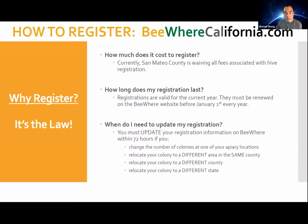And when do you need to update your registration? You have to update it within 72 hours. Basically, if you ever change the number of colonies at a specific location within the county, or if you move it to a different county, or if you move it to a different state, meaning you would just change your colony count to 0. This is just so that it keeps our database as up to date as possible, so we know which colonies are around certain areas.